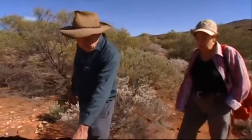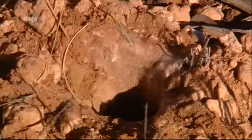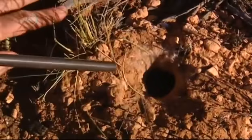Oh, there we go, look, there's a bit of web. Oh, there's one. The spider detectives are lucky on their first day. When you find a big female, there are often more spiders nearby. Thank you. It's a pretty rough burrow. She's worked very hard at this.